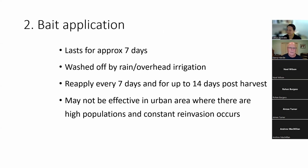The other thing is that these baits are easily washed off by heavy rain or overhead irrigation. And if you're hit by heavy rain, you need to reapply the bait. And overhead irrigation, yes, you need to change your sprinkler system if you've got fruit fly susceptible trees. You go to drippers or something like that, so you're not having the issue where you put the bait on and then the next day you wash it off. So reapply every 7 days. Some people in some areas have found that they need to reapply the bait more often than that. And I have heard of some growers in some situations who apply the bait twice a week. And up to 14 days post-harvest.